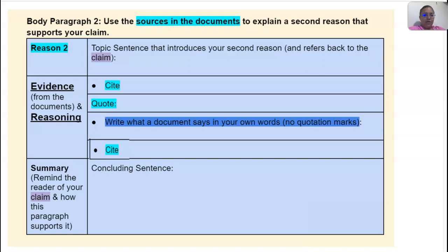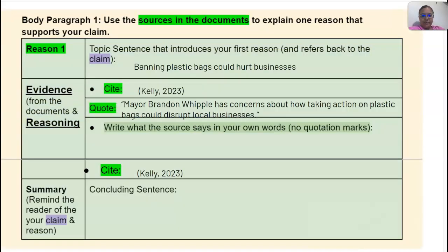You should have put the information. I'm going to show you once again what mine looked like on the other one. So this is what my body paragraph looked like. Remember, don't use my information, but this is just the example that we used when we were doing the citing of evidence. So now here is the part right here, reasoning. So this is where you're going to put your information. And what you're going to do is write what the source says in your own words without quotation marks. Write what the source says in your own words, no quotation marks.